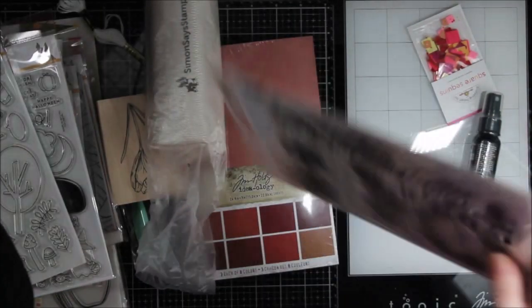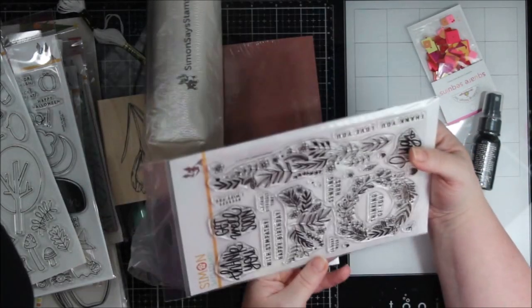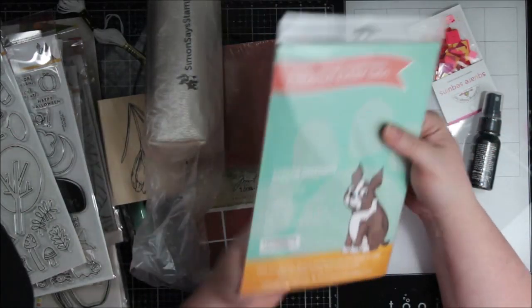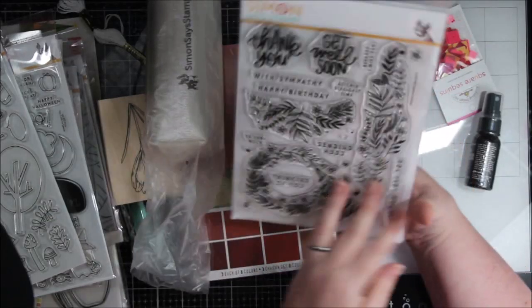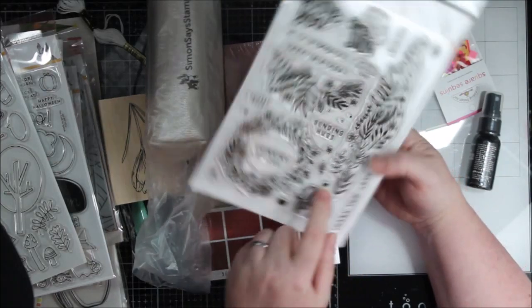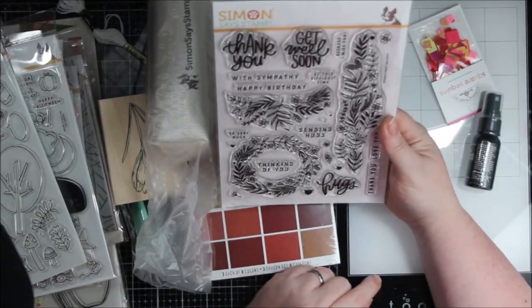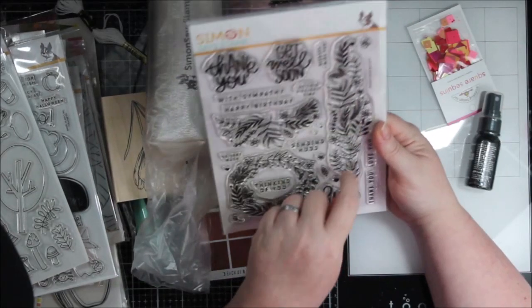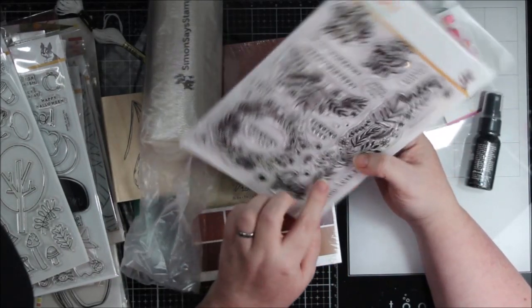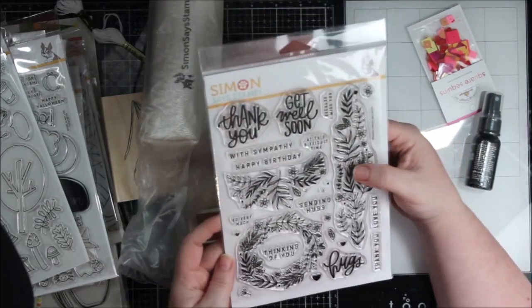And then the last stamp set that was in my box is this one by Simon Says. It is the Garden Greetings. It has some really pretty sentiments, and has sympathy and birthday and thinking of you and thank you. So if you had this stamp set, you could make cards for everybody in your life. One stamp set. It's got all the things on there, which is really cool.